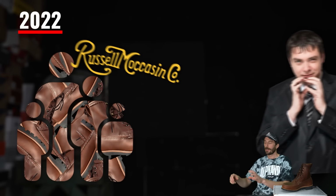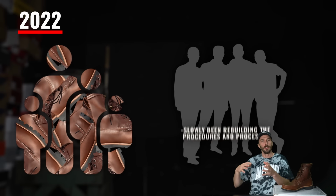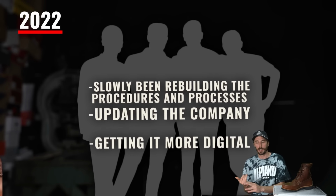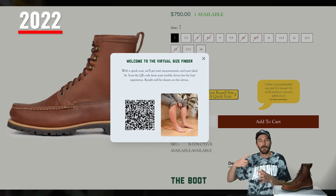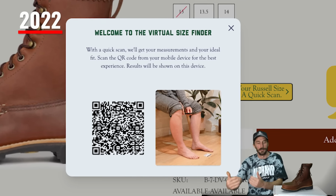But unfortunately, after COVID, Russell Moccasins was really struggling, and in 2022, with the full blessing of the Russell family, they sold the company not to some giant corporate conglomerate, but to a group of younger dudes that have slowly been rebuilding the procedures and processes, updating the company, getting it more digital with social media, the website, and even an online sizing process where you take a photo, have a little credit card next to it, and it tells you your exact size.